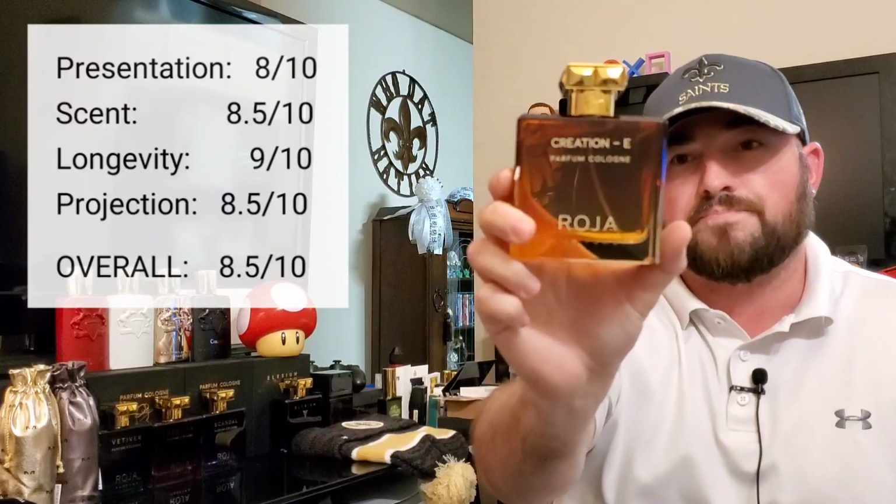You're still projecting with a pretty good little scent trail. And then, like I said, it became a skin scent on me at the 10-hour mark. So that's when I shut the clock down. So the projection on it is very, very solid. Not fill a room, but bordering on it. So projection, I'm actually going to give it an 8.5 out of 10. Overall, this is undoubtedly an 8.5 out of 10.